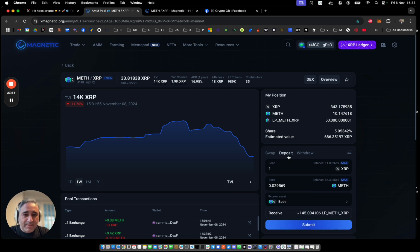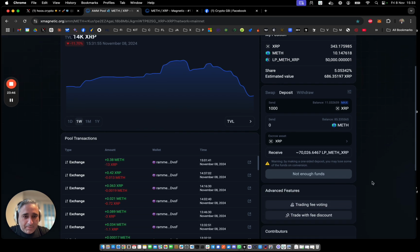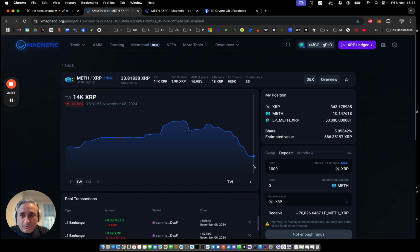So if I wanted to go in with 1,000 XRP, single-sided deposit, like this would be a bad move, I think, for a number of reasons. Well, the main reason being that the total liquidity in this pool currently stands at 14,000. If I add 1,500 of my XRP, it's going to take MEF out of the pool, allocate the MEF that's in the pool to me, and then the other 500 XRP will be paired alongside with it. So if my intent is simply to increase the amount of LP tokens that I get, this kind of single-sided swap is not a good idea.